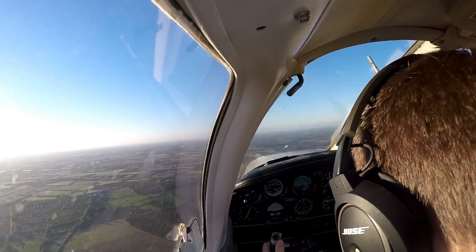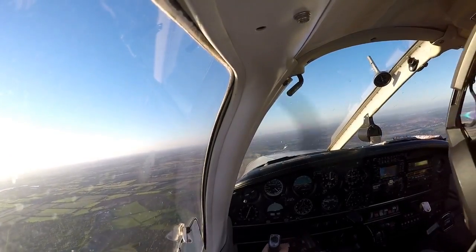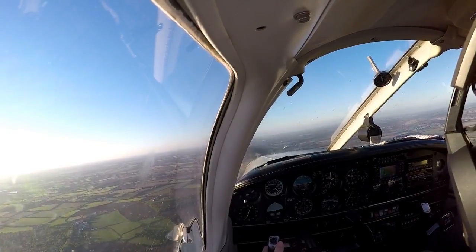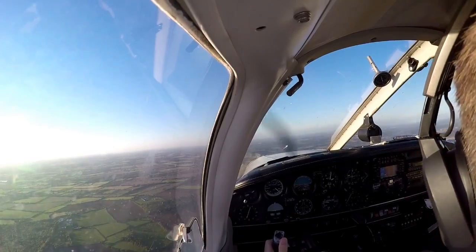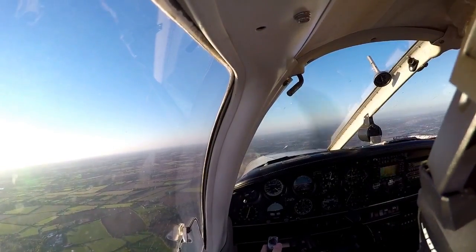Nice big wind farm on the right there. Absolutely, yeah. That down there is Weetabix, if you're interested. That big white area, that's where they make the Alpen and your Weetabix. That's Burton Latimer. That's Kettering, and the big place behind it is Corby.